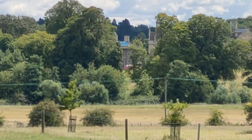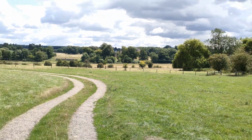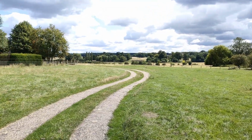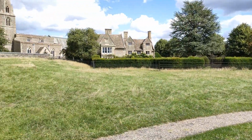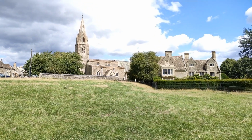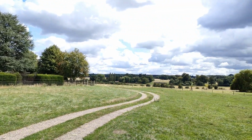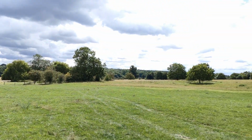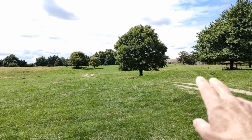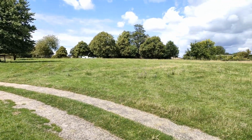You may just be able to make it out. The hall has apparently recently been sold, and it's, I think, only the fourth owner in about 400 or 500 years. So here we are, and I shall pan it all the way around to show you. It's a bit windy up here today, but it is an absolutely glorious day. And the village itself sits back over there, and you have to cross a couple of cattle grids in order to get here in the first place.